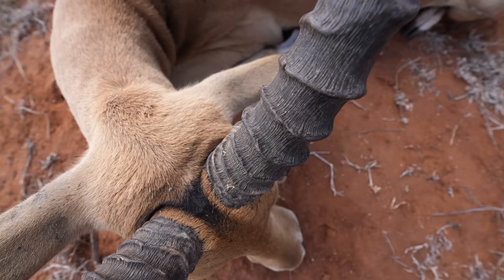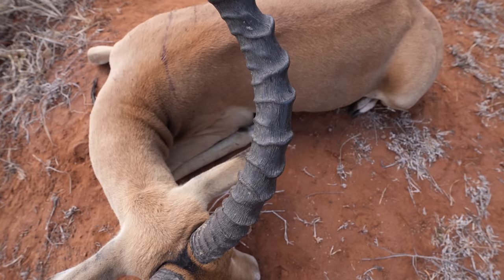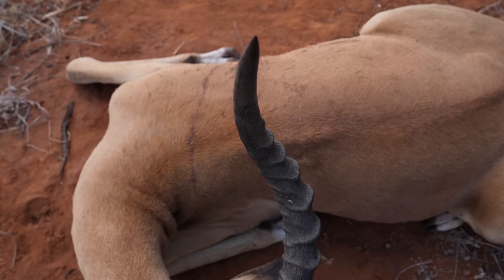Hasn't been long, I think, what, not even 10 minutes, and we came across this fantastic East African impala. This has actually been one of those really special animals. It's one that I've been after for the last 2 to 3 years, and he's extremely old, very switched on. Every time I see him, he's bolting, and Brad did a sensational shot for that distance. I mean, dropped him, he didn't go 10 yards.